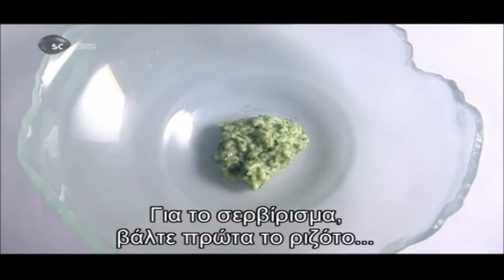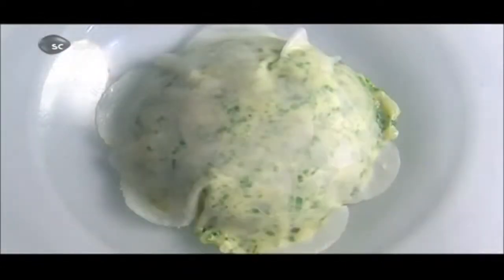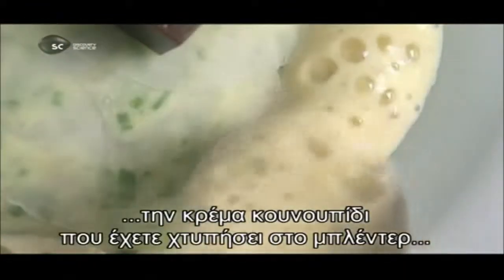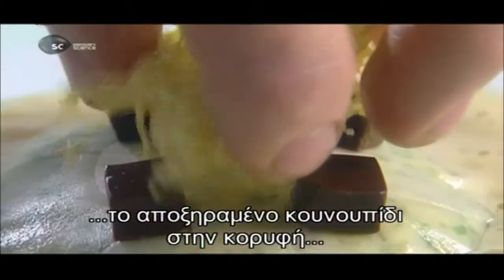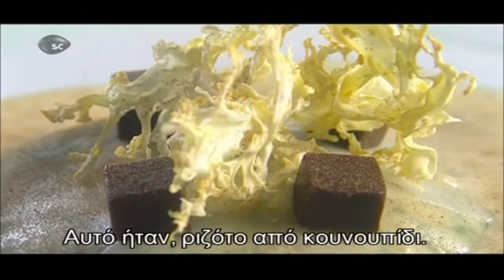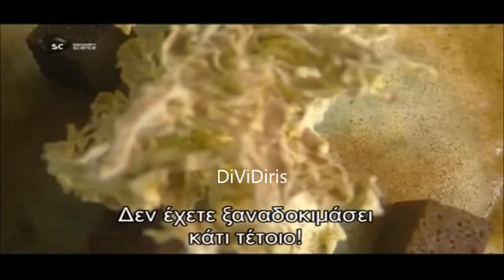And to serve. First, the risotto, then the discs, using a cutter to give that dome-like effect. And 4 cocoa jellies on top. The cauliflower cream, foamed up in the blender. Dried cauliflower on top of the jellies. And finally, a dusting of cocoa powder. And that's it, cauliflower risotto. Thanks to all those textures, it's cauliflower like you've never had it before.